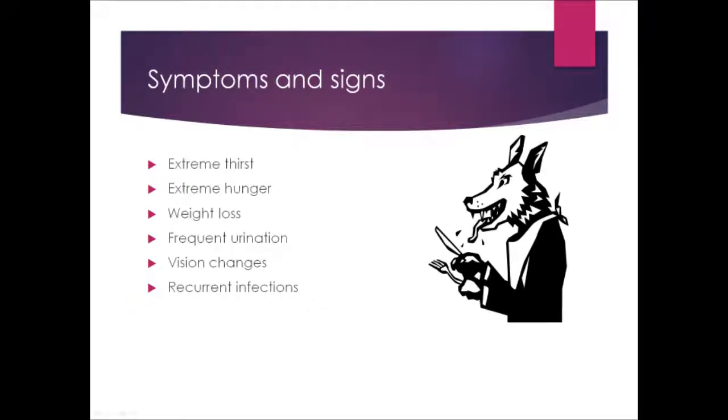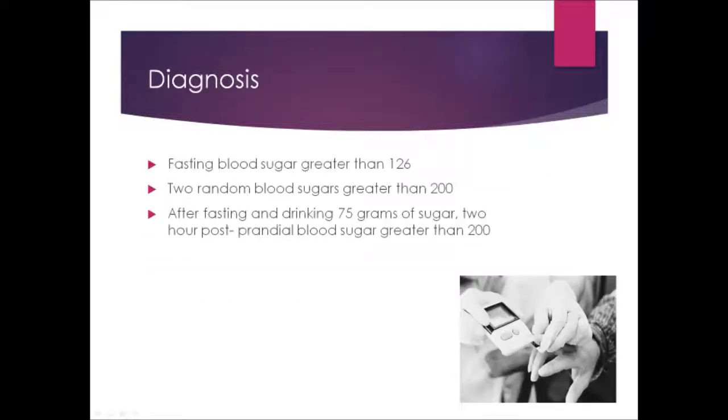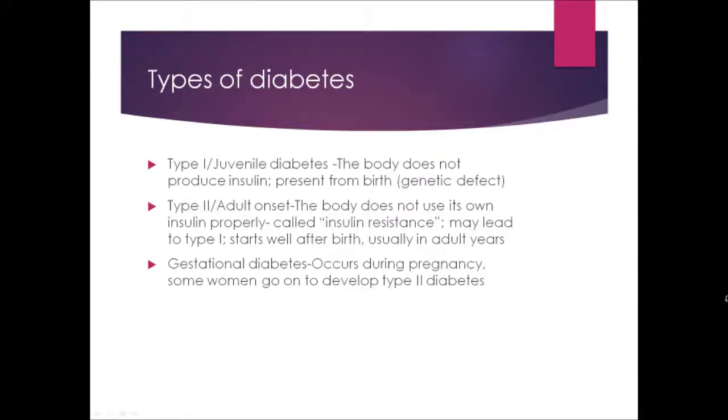Symptoms and signs: extreme thirst, extreme hunger, weight loss, frequent urination, vision changes, and recurrent infections. Diagnosis: fasting blood sugar greater than 126, 2 random blood sugar tests greater than 200, and after fasting and drinking 75 grams of sugar, 2-hour postprandial blood sugar greater than 200.